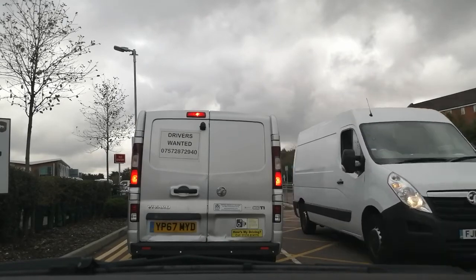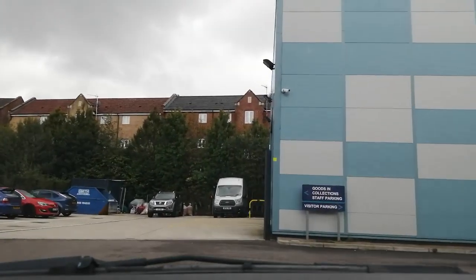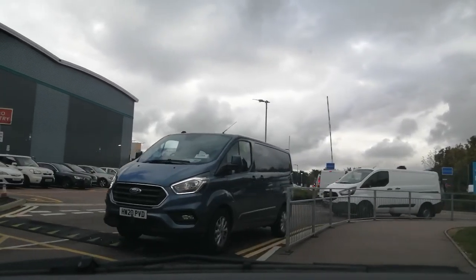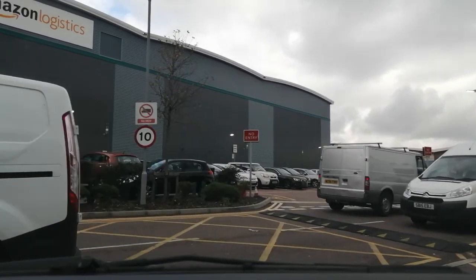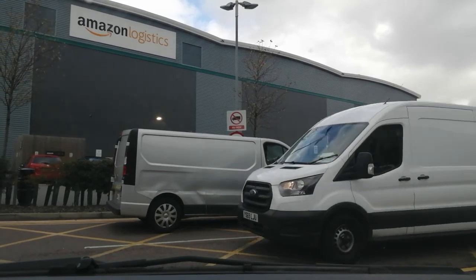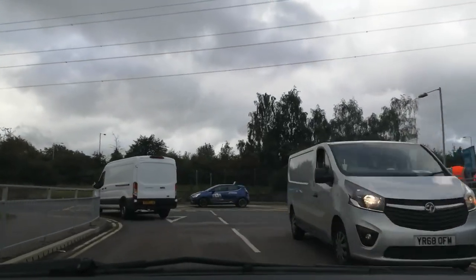Amazon is in here and they have a lot of stuff. I think, let me come back out because I don't know what's going on in here. Because it's an Amazon place in here, it's very busy, so I'm not gonna go in there. Lots of vans in and out. It's Amazon and there's a lot of vans coming in and out, so I don't want to get stuck in the traffic in here, so let me come back out. But there's different buildings, an industrial estate, and it's quite a busy one.